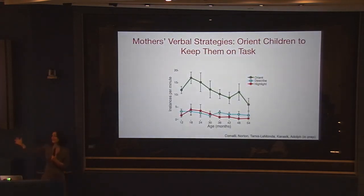But across ages, mothers' verbal strategies mostly were orienting phrases. They were things that kept the children on task, reminded them about the contents, encouraging them to keep going, keeping their attention on the job. Sometimes moms talk about body parts and closure features that are important, and sometimes they talked about the required action. But mostly, moms don't talk about affordances. Mostly, they're just encouraging the kid to figure it out on their own.